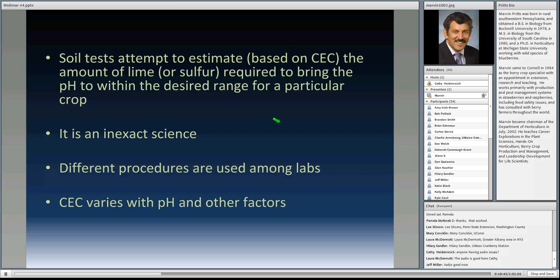So soil tests attempt to estimate the amount of lime or sulfur required to bring the pH to within the desired range for a particular crop. And it's based on this cation exchange capacity. Soil tests do not measure cation exchange capacity directly. In other words, it doesn't go in and directly measure the amount of negative charges that are there and how many of those negative charges are populated by hydrogen ions. They use indirect methods to measure that.